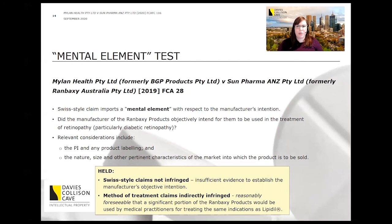His Honour held that there was no threatened infringement of a valid Swiss-style claim of the patent because there was insufficient evidence to establish the objective intention of the manufacturer. However, Justice Nicholas did find that the corresponding method of treatment claims would have been indirectly infringed if valid, because it was reasonably foreseeable that a significant portion of the Ranbaxy products would nonetheless be used by medical practitioners for treating the same indications as Lipidyl, specifically diabetic retinopathy.